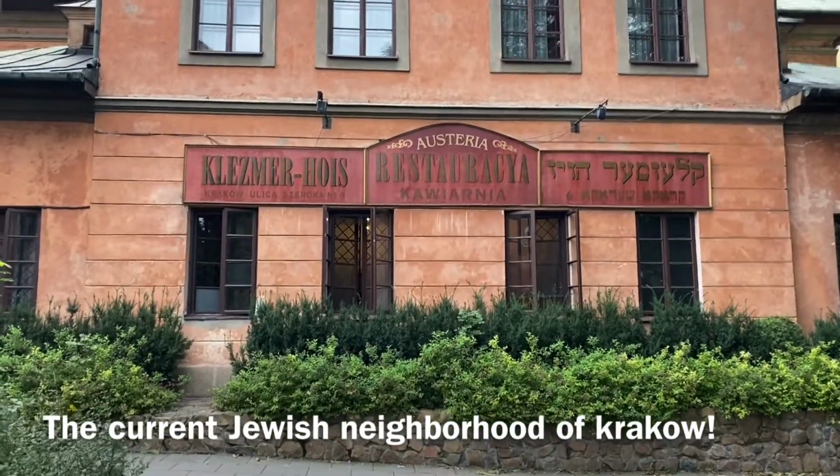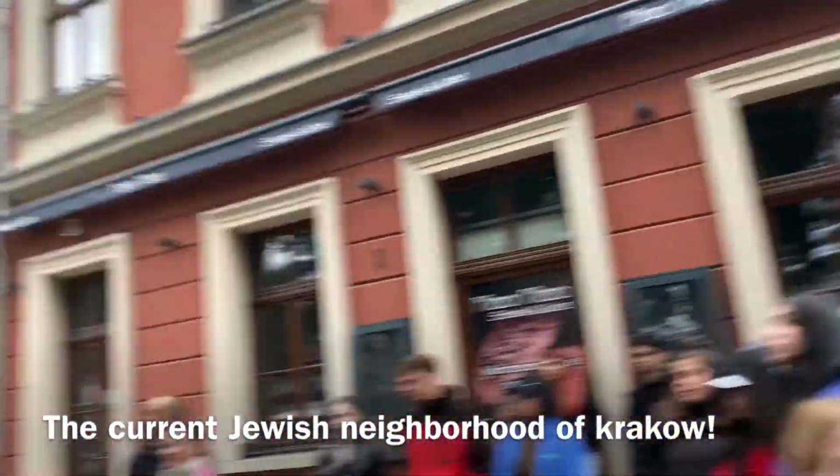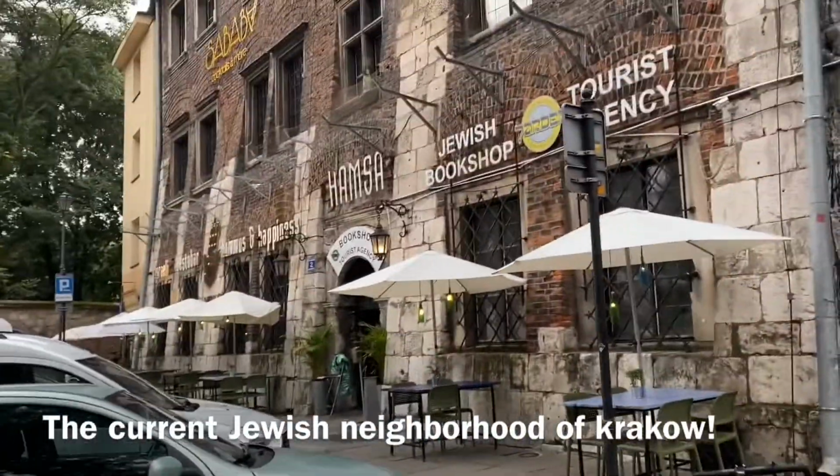It's a Jewish restaurant here. We're in the Jewish quarter. Looks like a main square, let's say. And it actually has the same function as the main market square of the cities, because the most people are located here on this one.